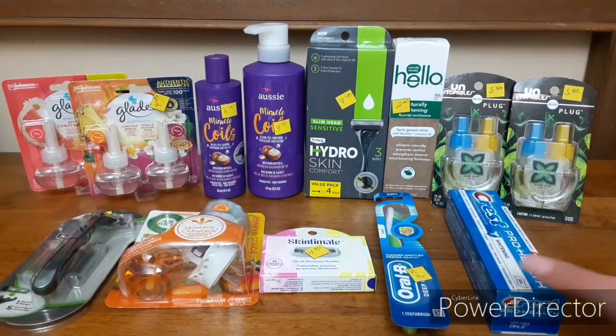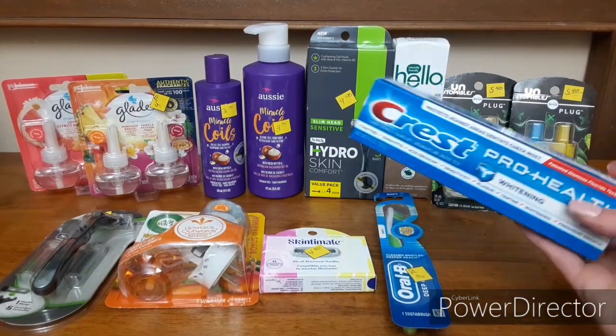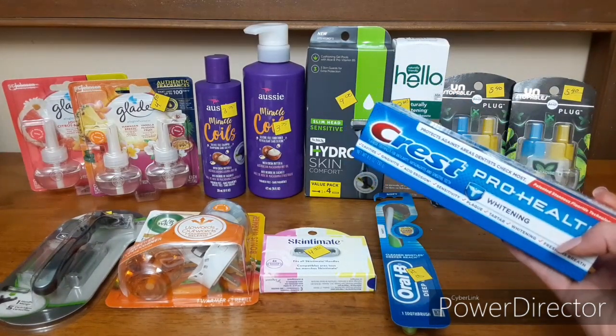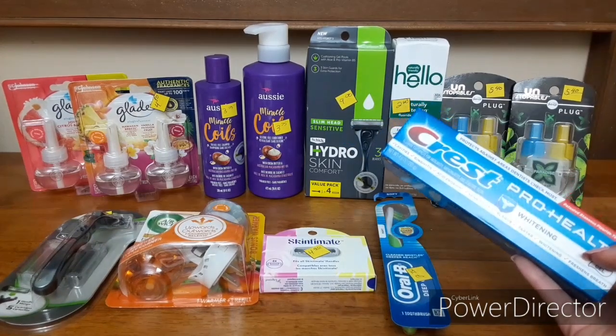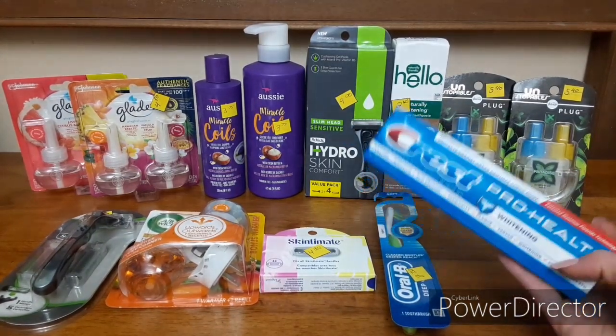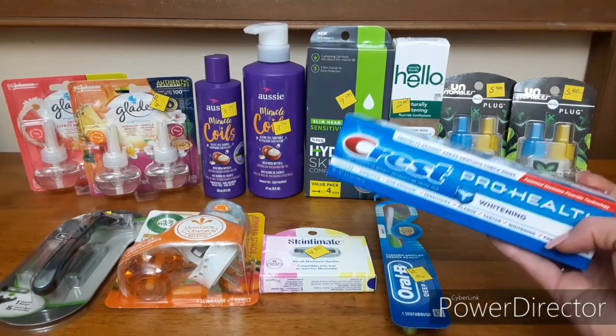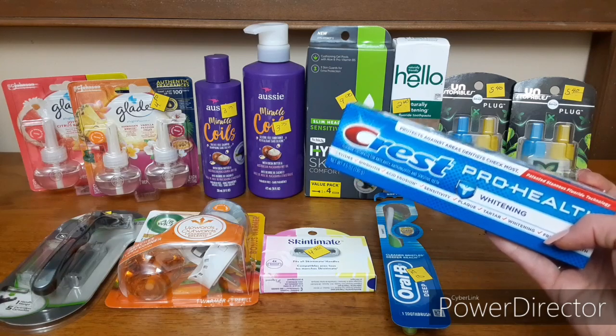I did find the Crest Pro Health toothpaste. This was $1.32. Now let me tell y'all a little trick that I did with this one. It's not really a trick, but I did think of it, and I haven't mentioned it before in any of the other videos. With this Crest Pro Health toothpaste, we do have a $2 off 1 digital coupon. But that one doesn't expire until the end of the month.